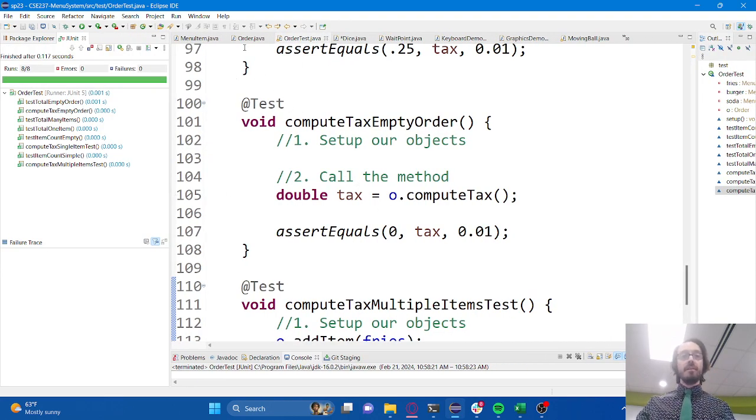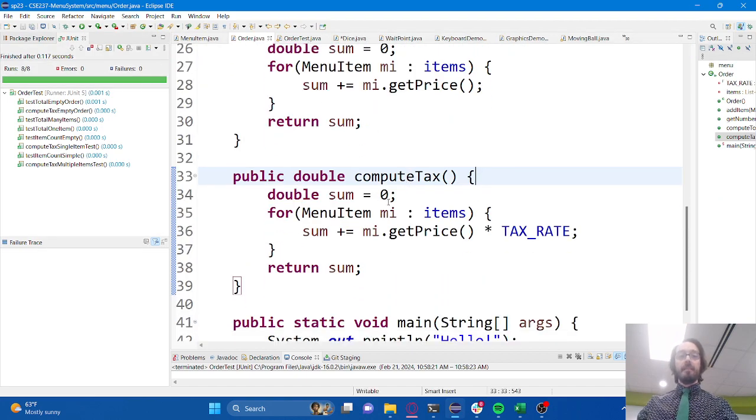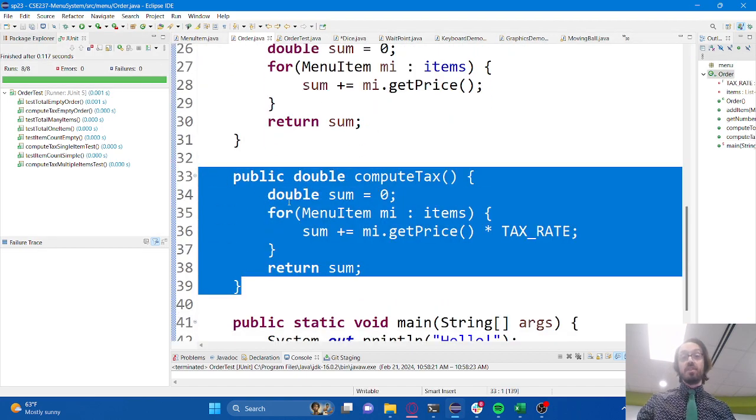Although, also, one thing that I think is important to note, look at the method that was generated by test-driven development, right? There's not a lot of extra refactoring work that needs to happen here. It's already pretty good. I think you could argue maybe some of the names aren't super great. Like MI is not a great name for menu item, but okay. Other than some small little nitpicky things, it's not a giant method.